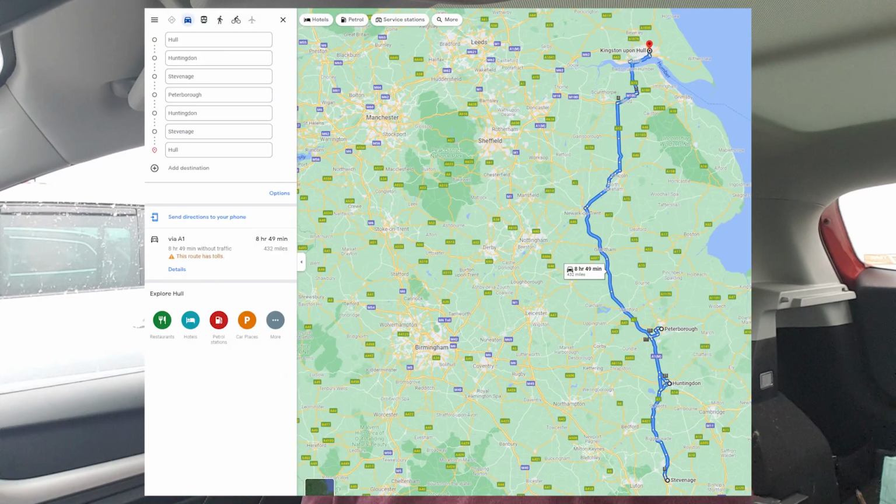So on today's episode, we are going to be doing approximately 430 to 450 miles as I help my housemate move from Huntingdon down to Stevenage. In fact, this is the same ex-housemate that I helped move from Hull down to Huntingdon. The reason for the increased mileage is that we have to do a few errands on the way. I have to do a couple of medical things in Peterborough and she needs to do two stops from Huntingdon down to Stevenage. So that's where the 430 to 450 miles comes from.